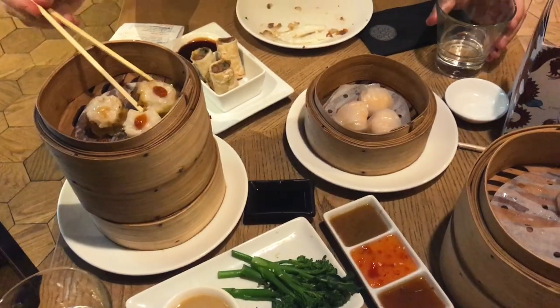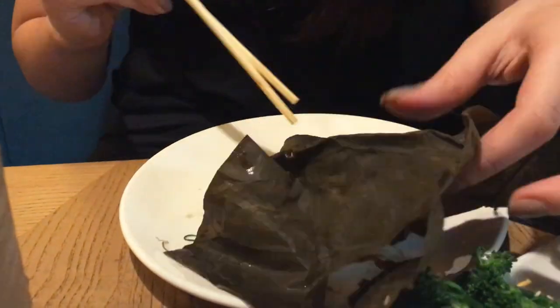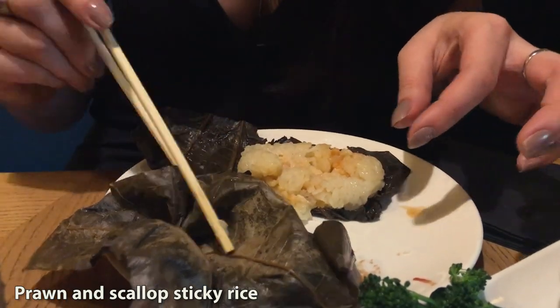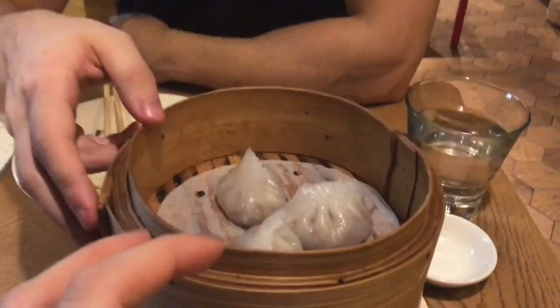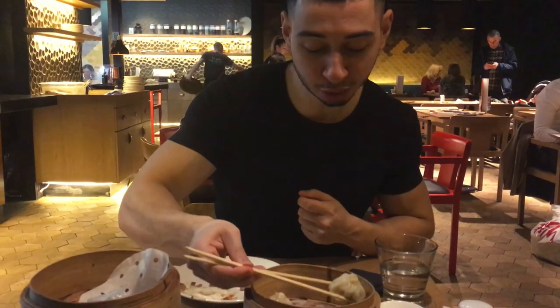These are my favourite dim sums, pork and prawn. I've liked it so much, we ordered two lots of this. It's juicy. So what is this one again? It's a prawn and scallop sticky rice in a banana leaf. Alright guys, so we're going for round two of the duck and ginger and what's this one? It's the one that's soupy, I can't pronounce it. Get it quick.